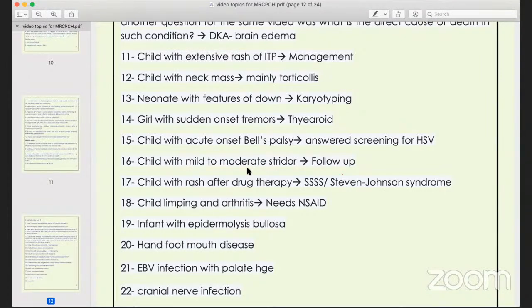There are other viruses, human herpes virus, HHV, and Coxsackie A. And there is no treatment for hand, foot, mouth disease, only supportive treatment like paracetamol. And no investigation needed.